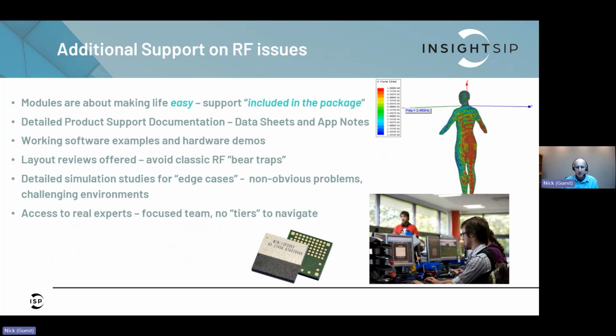And yeah, the other thing we offer as a module supplier is additional support on RF issues. Often people find, oh, they put the module on the board and they build their application, and somehow it's not working very well. Doesn't mean there's anything wrong with the module per se, but sometimes the way they've designed their casing, there are mistakes you could make. So we're happy to review layouts and check that you're not making those mistakes. And sometimes you have very odd problems that are not obvious. It's been designed perfectly correctly, but for some reason you've got some odd resonance in the board that causes a problem. We've seen that occasionally.